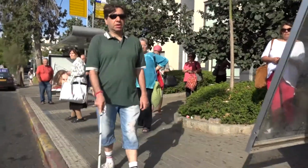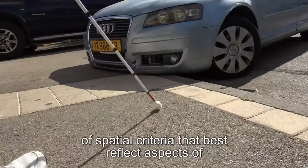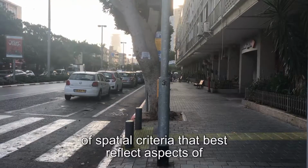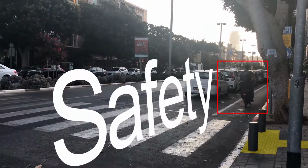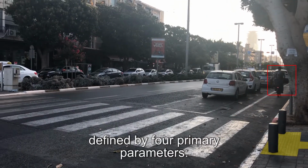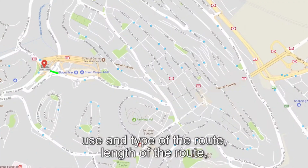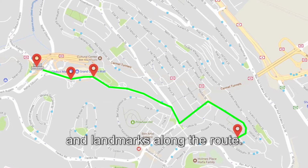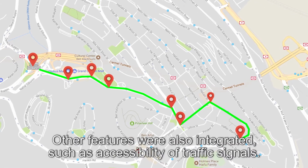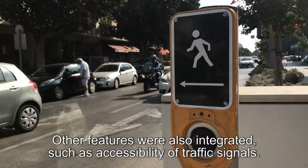blind people. The field work led to a clear definition of spatial criteria that best reflect aspects of mobility, accessibility, and safety, defined by 4 primary parameters: the geometric complexity of the route, use and type of the route, length of the route, and landmarks along the route. Other features were also integrated, such as accessibility of traffic signals.